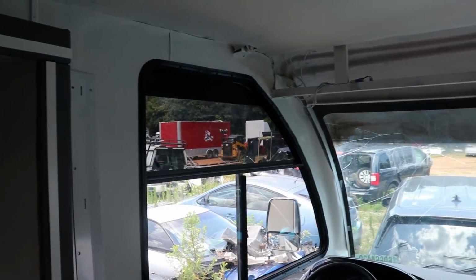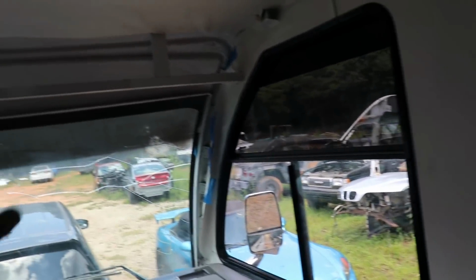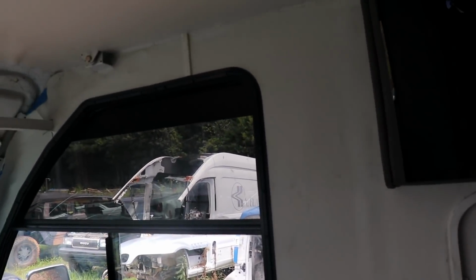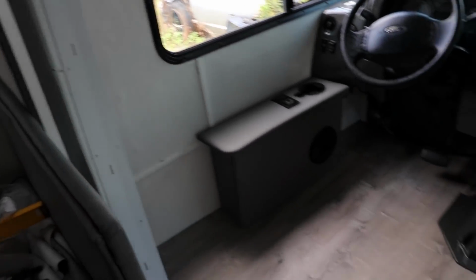I'm just wondering, should we just do a bunk bed delete, cover all this up, make it look nice, and then you have so much more space, lightweight? Or should we just go with it and, since I had it before, make it original and put the bed back on? Write some comments, you guys. Let us know what you think.